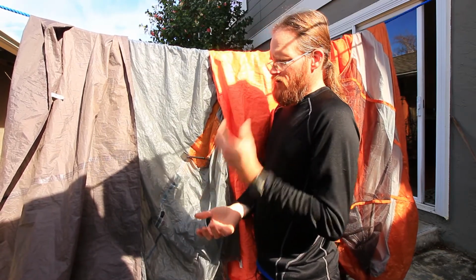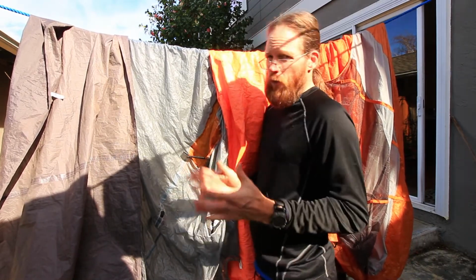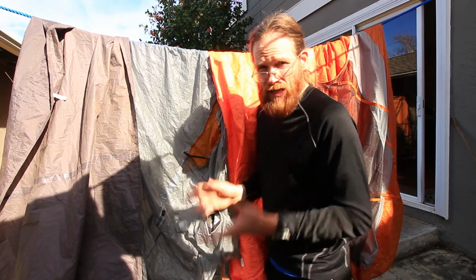Make sure it's either in a sack or something that's away from down or anything else you don't want to get wet, because you do not want to run into that problem where things are getting a little wet, and it's not going to be fun for anybody.